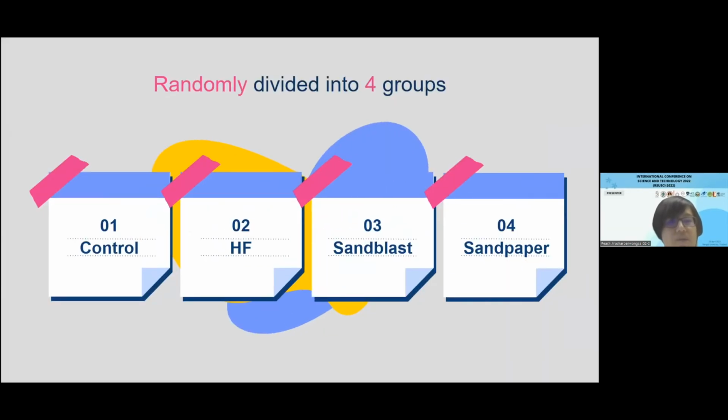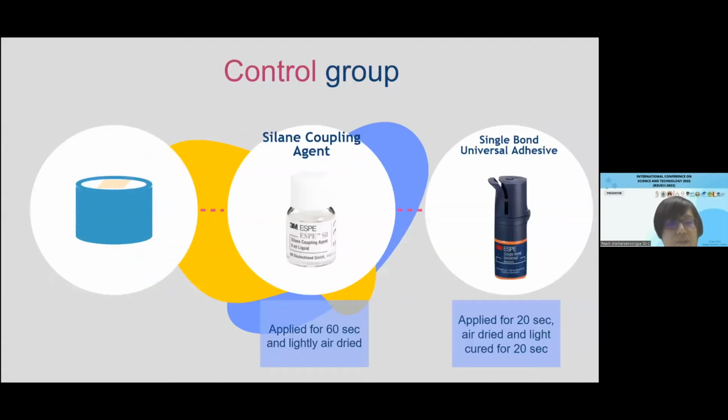Then all specimens were randomly divided into 4 surface treatment subgroups. Group 1 is the control group. Silane coupling agent was applied for 60 seconds and lightly air dried, then single-bond universal adhesive was applied for 20 seconds, air dried and lacquered for 20 seconds.